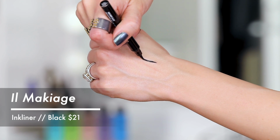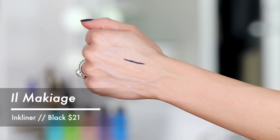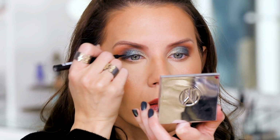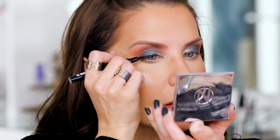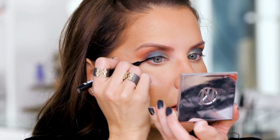Moving on to the liner, I want to share with you guys that I absolutely adore and love their felt liner. This does not smudge, budge, or collect in the inner corner. I really like it. You look at the tip and it's very intimidating because it looks like it's just gonna get everywhere. But if you have shaky hands or you have a bit of a time putting on a liquid liner, this will work really well for you because you can lay it down flat and almost glide and stamp and glide and stamp.